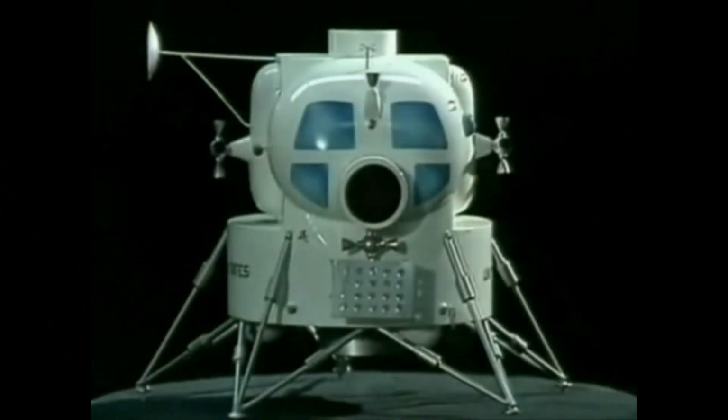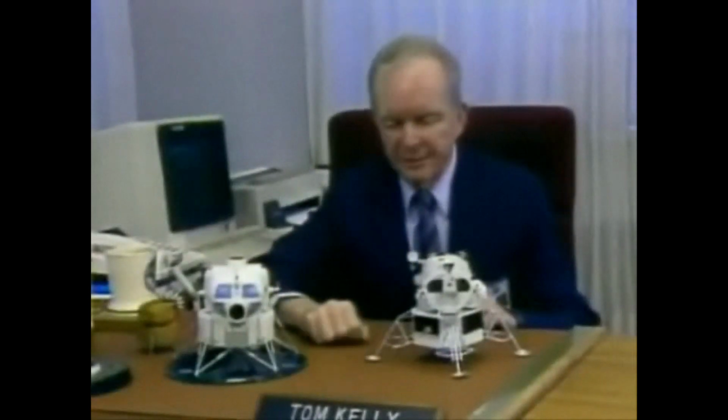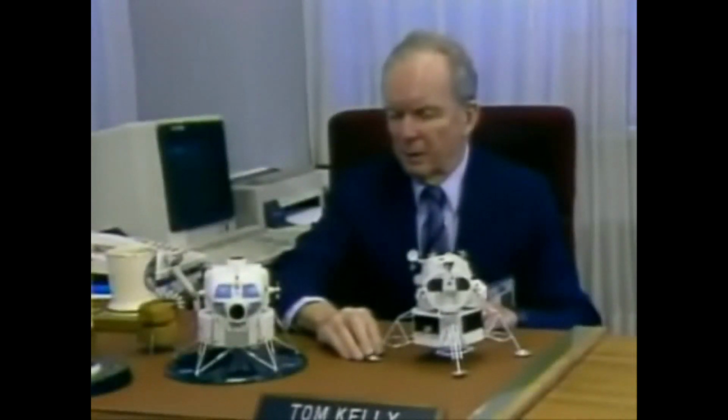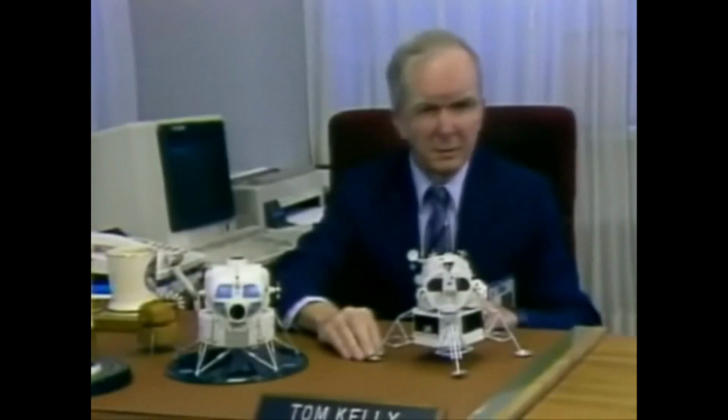Weight was critical. As the design developed from concept to hardware, the shape and structure changed in several significant ways. When you compare these two models, the proposal model and the final version of the LEM, many of the differences that you see are the result of our desire to save weight on the lunar module. This proposal model had aircraft-style seats. We realized that we really didn't need seats in 0G or even 16G.